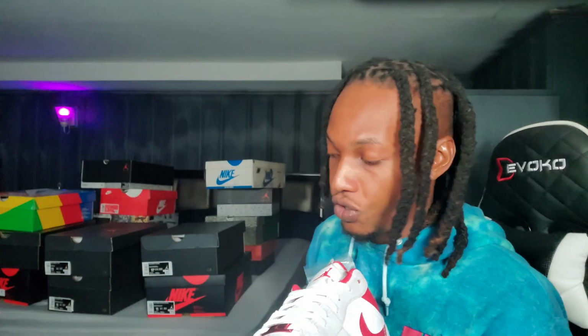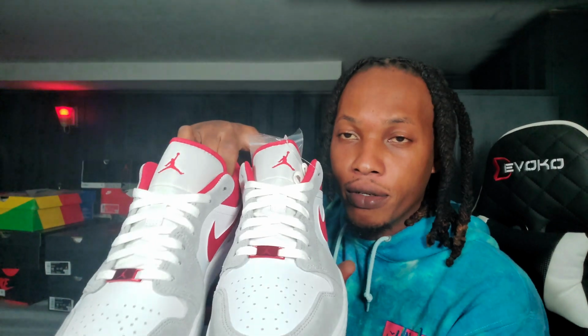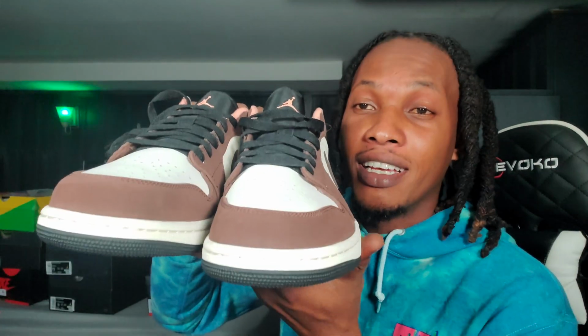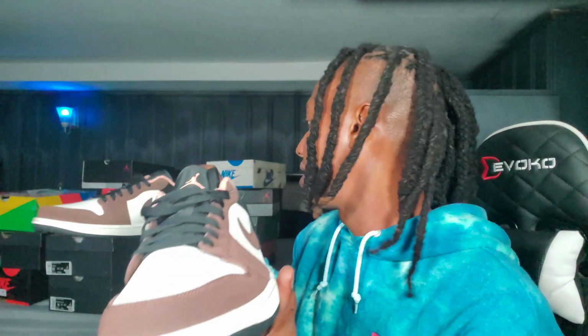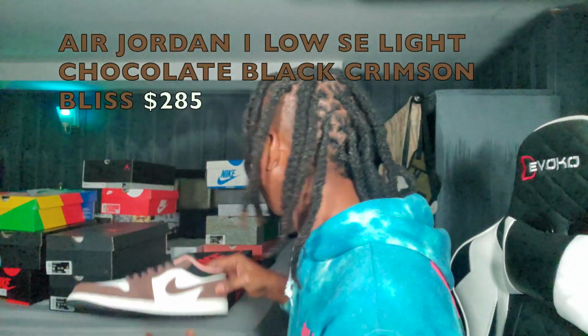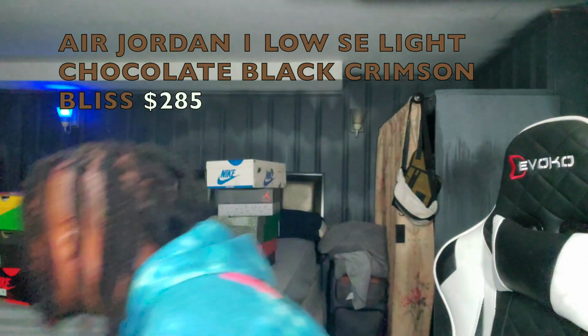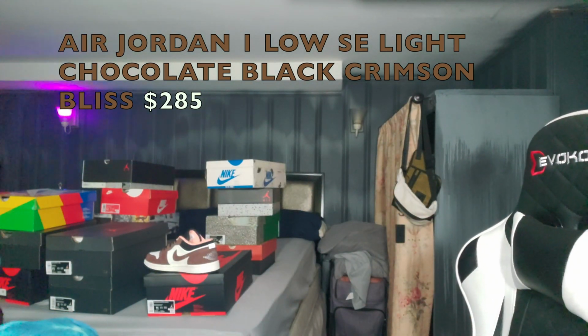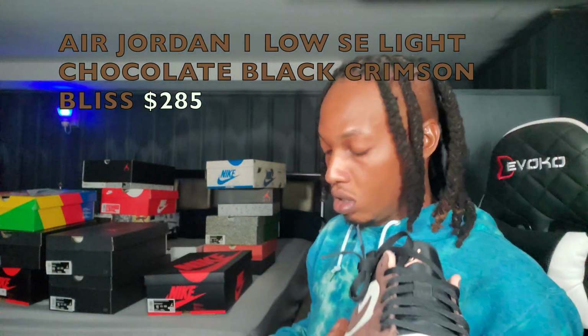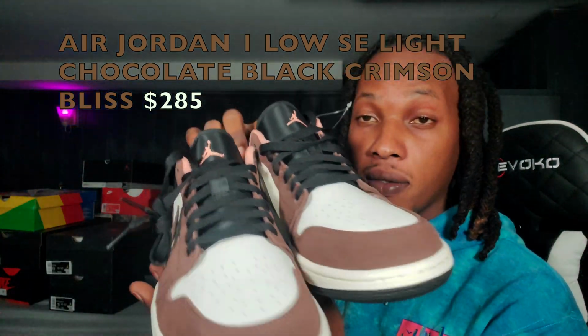Nice. So this is my first Air Jordan 1 Low. Sorry. This, bruh, fire. It's different, yo. Different. And it comes with an extra set of laces. I don't know where I put the laces. But yeah, it comes with an extra set of laces. I don't know where the laces are. But yeah, this is it.